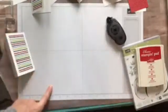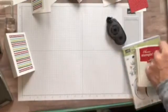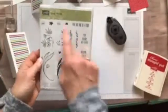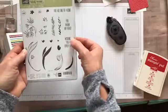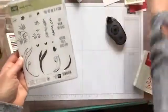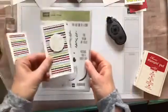Then we are going to use, and gee, I thought I brought it over here. It was late last night when I was getting, oh yeah, it's right here in front of my face. Okay, so for a couple of these cards we used the Lovely Wishes stamp set. So let's see, this one right here, Wishing You a Lovely Day. Can you see that one? Went right there, right? And then we're going to use this, You Warm My Heart. Can you see that one right there?